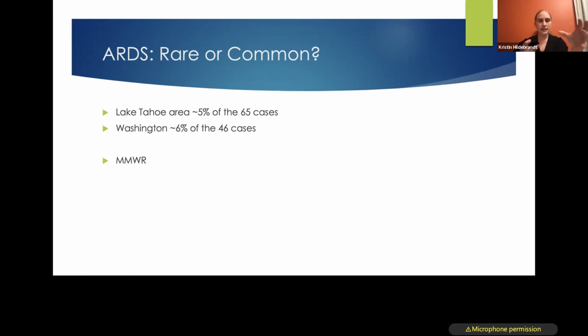Again, we don't necessarily have great data, but what the author was able to come up with was, in the Lake Tahoe area, about 5% of the 65 cases, and in Washington, about 6% of the 46 cases had this. This is more of a newer finding. I don't think the first case of ARDS associated with this relapsing fever was found until 2001, I believe. And then it wasn't until 2007 where the CDC's Morbidity and Mortality Weekly Report actually had a series of 3 cases that they reported on. I think they had another 3 cases in Washington, and then plus there was this one that we talked about today.